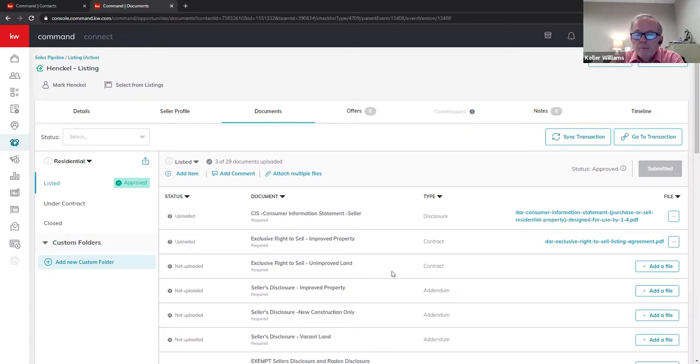Okay, for a listing, it's pretty standard. You have an exclusive right to sell listing agreement. You have a CIS. You have an ABA. You have a seller's disclosure, you have lead-based paint, and you have a radon. So you're going to have at least those six documents that you're going to need to send for approval. If you have any additional documents, you need to remember what they are or write them down.